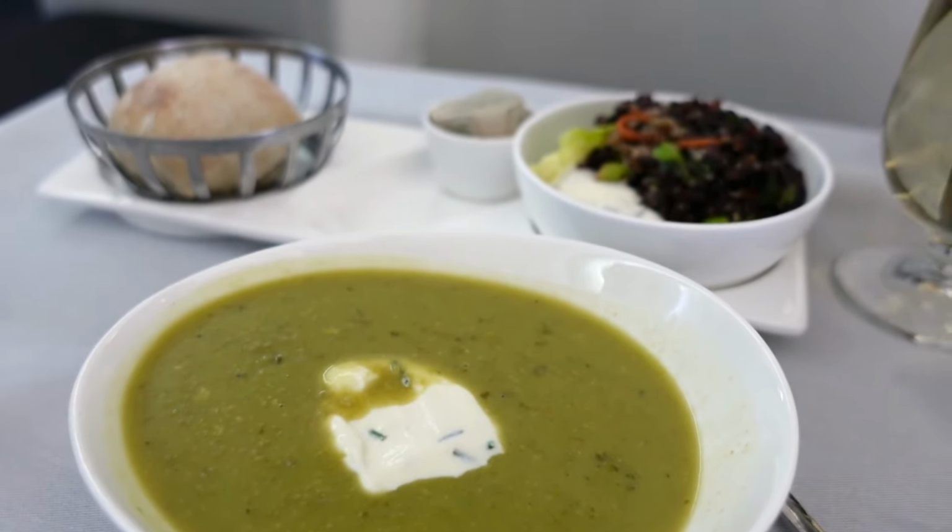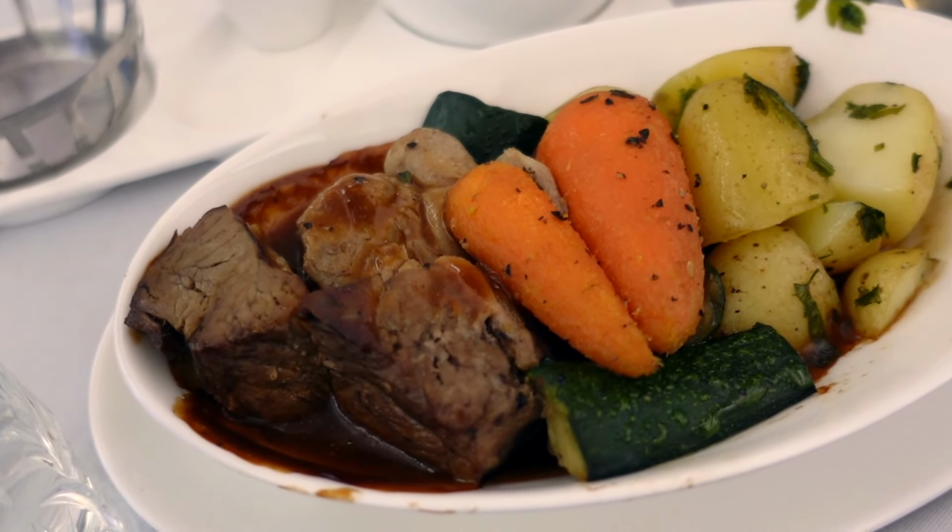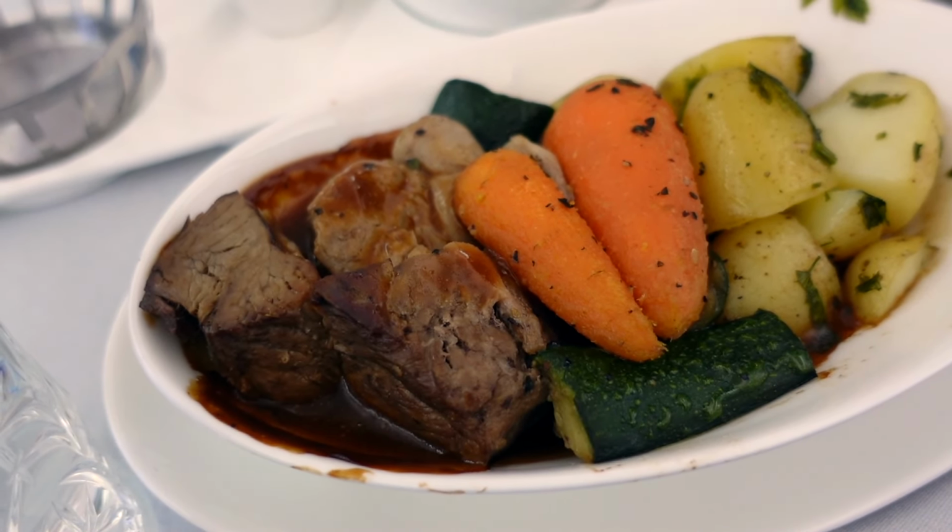For my main, I went with the lamb in the end, and I ate probably about a third of it. I'm not a big lamb lover, and some of it was quite fatty. David ate some of my lamb, and that's not a euphemism. It came with courgette, carrots, new potatoes, gravy. It was all fine. As David said, the presentation wasn't amazing, but we were on an aeroplane, what do you expect really.